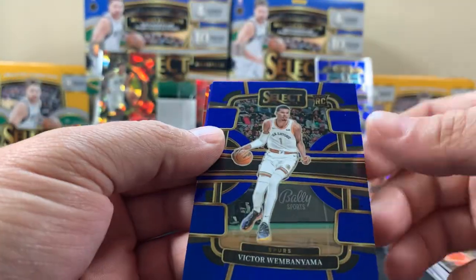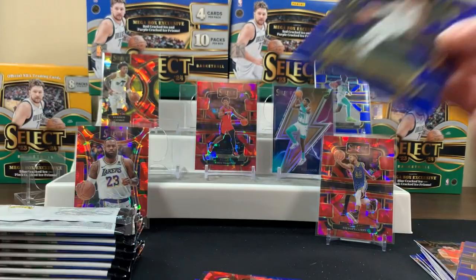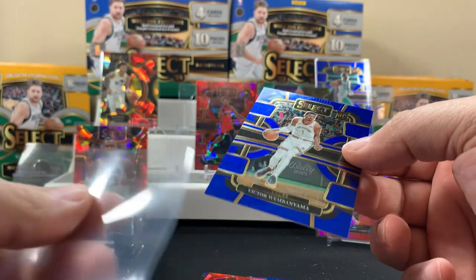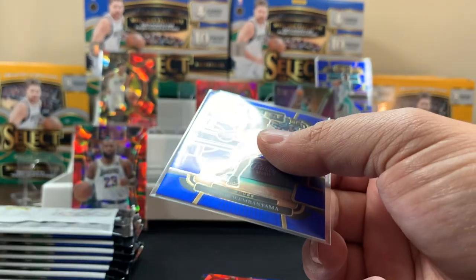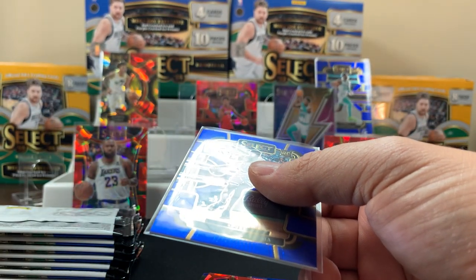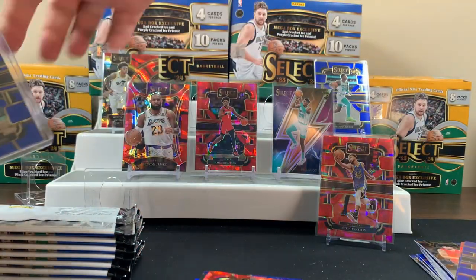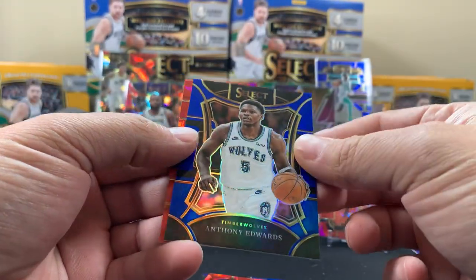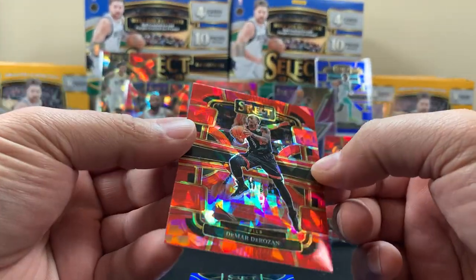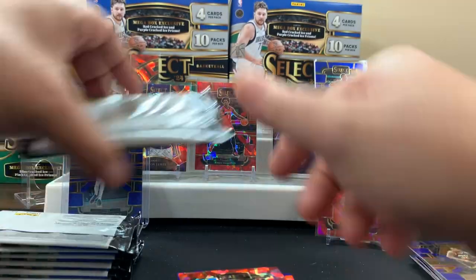All right. Dude. There he is. On the blue base. That was a blue base out of the pack. But I don't remember us getting a base out of the other one, do you? I don't remember if we did or not. So yeah, we'll take a Wemby, dude. Durant. Anthony Edwards. Man, these things are sharp, dude. I like them a lot.